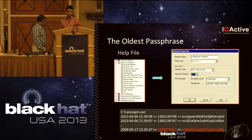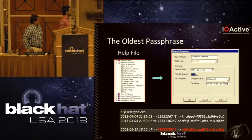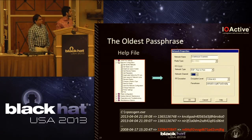We were trying to see how big the scope is, because we don't know if this device was configured 10 years ago, 20 years ago, but no. We found the passphrase in the help file of this vendor. So we started to look at when it was generated, and it was in 2008. So our scope of possible passphrases will be that year.